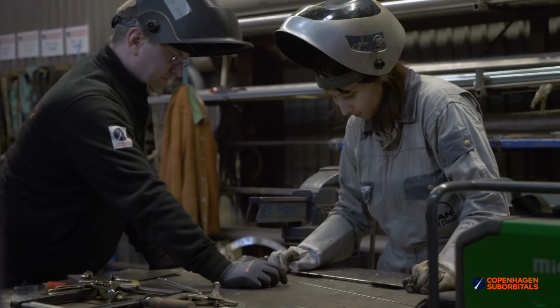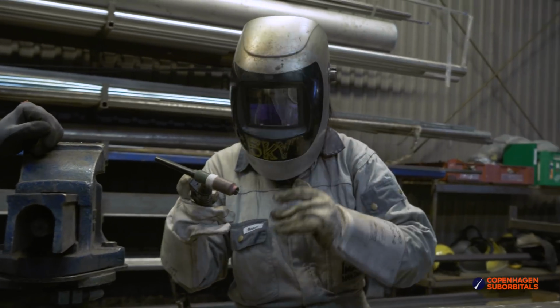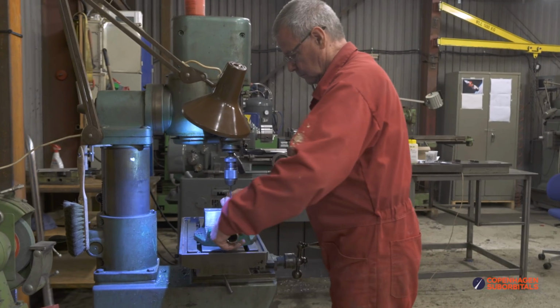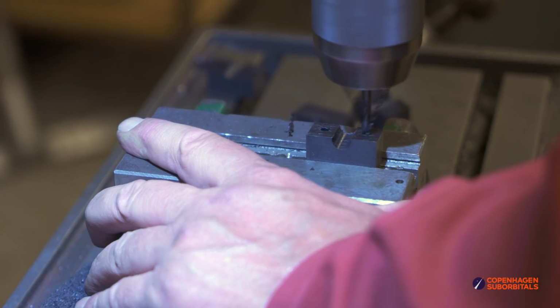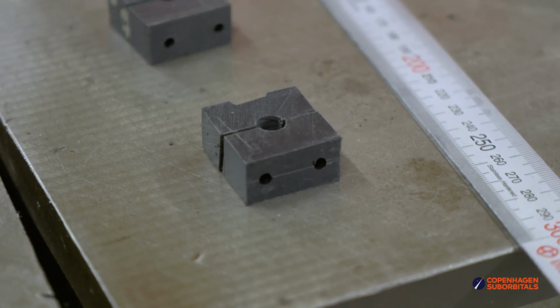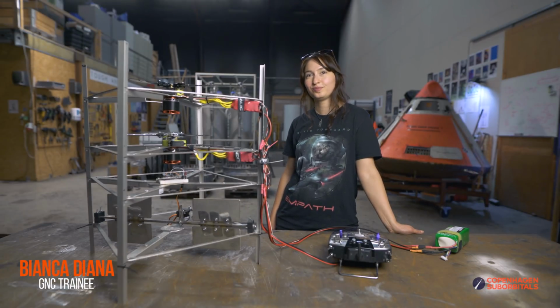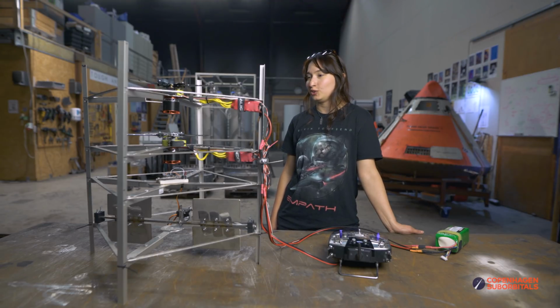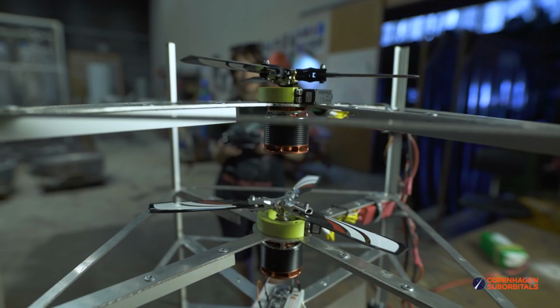Then switching to the main subject of the day, with a bit of guidance from Martin, pun intended, Bianca made her first ever TIG welds when welding her drone rudders. In the meanwhile, Niels, our space medical doctor, helped by machining their support brackets. And from here on, let's just have Bianca do the rest of the talking. So, hey Bianca, could you tell a little bit about what you're standing next to and why you're standing next to it? I'm standing next to our drone prototype that is going to help us test some control algorithms.